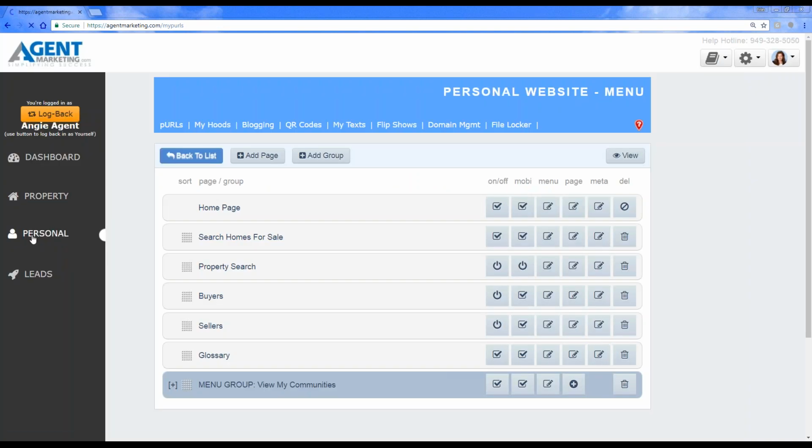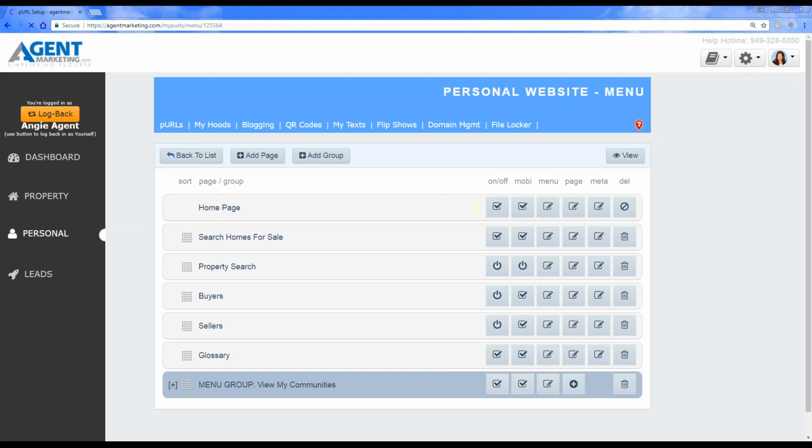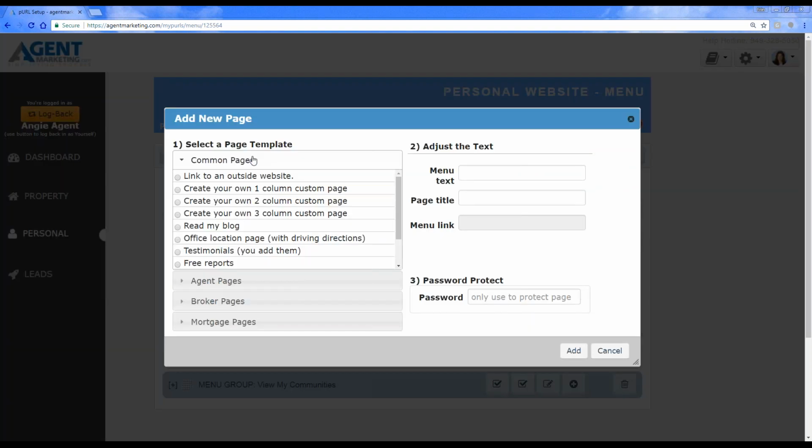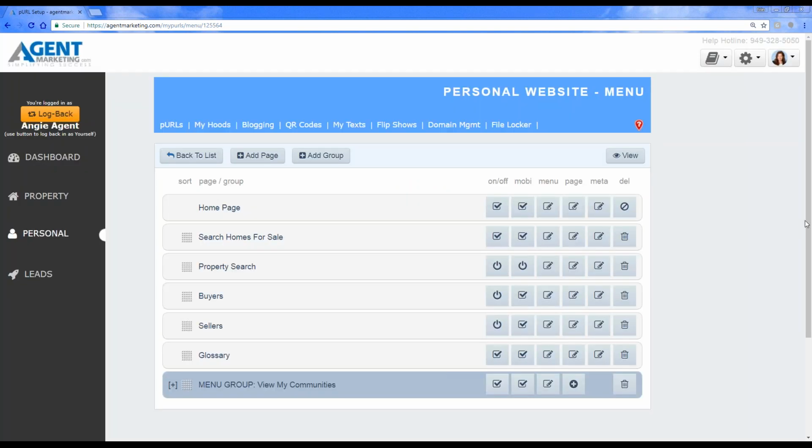Again, that's going to be under the personal tab, under personal websites, and then you'll click on the little menu option. So you'll edit menu and then click on add page. Then you'll go to agent pages, and you'll see outside IDX property search URL. You would select that one and paste in the URL that you have for your frameable IDX link.